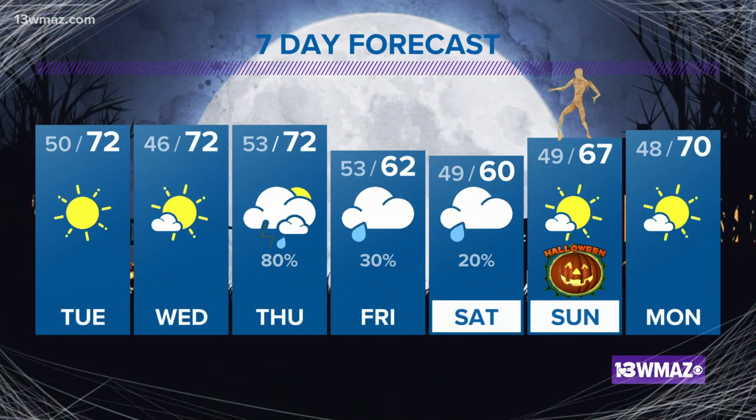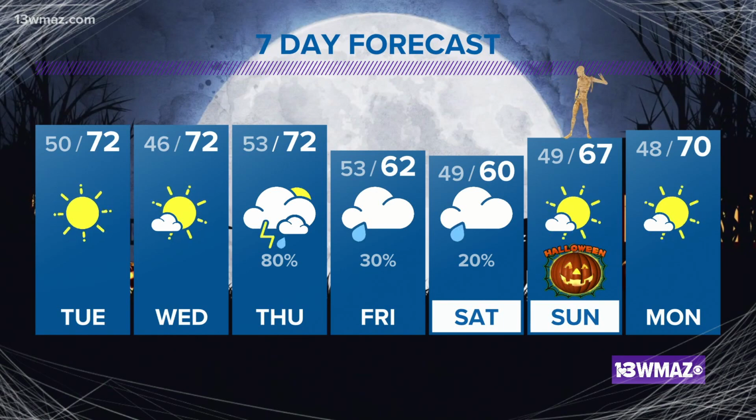There he is. The dancing mummy. I just found that guy. I was looking for him in the computer, and he showed up at just the last minute.